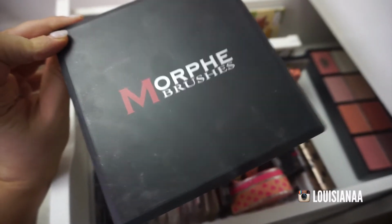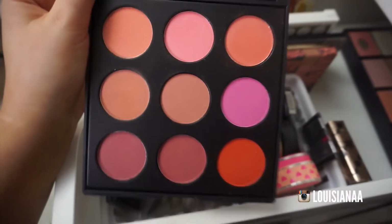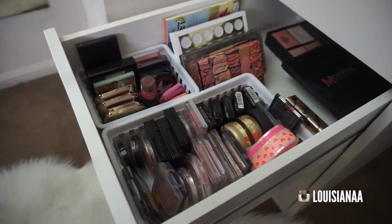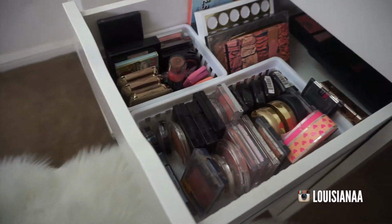I've also got this Morphe Brushes palette. Looks like this. It's quite pretty colors. So yeah, that is my blush drawer. Love blush, gives some good color.